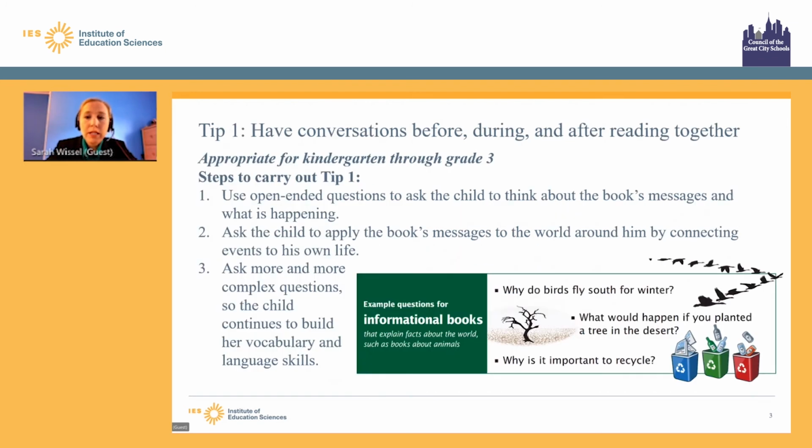The first tip is to integrate conversations about the text into reading time. This tip is appropriate for children in kindergarten through grade 3. The tip suggests 3 strategies shown here on the slide to help caregivers understand how to do this. They should ask open-ended questions. They should ask the child to make connections to their own life, and they should increase the complexity of those questions and discussions over time.